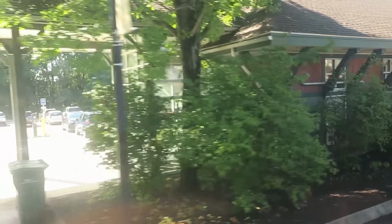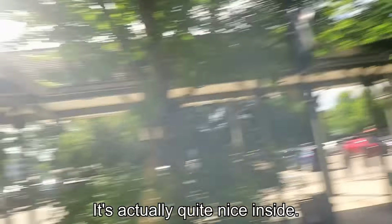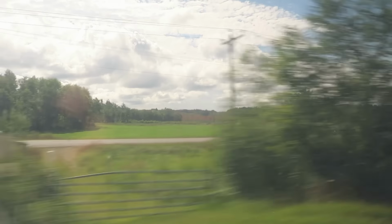Here is Dover, New Hampshire. That's the Dover Transportation Center. It's actually quite nice inside. We are officially in Maine, we think. It's so beautiful out there. It's just amazing New England scenery, I say as the trees block everything.